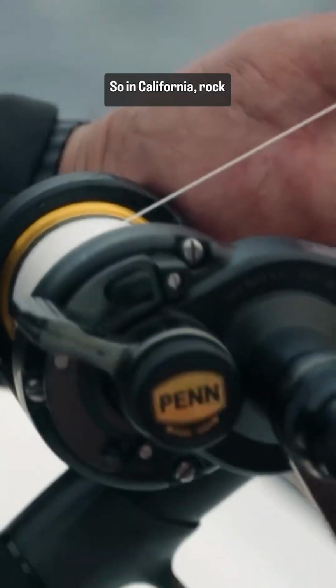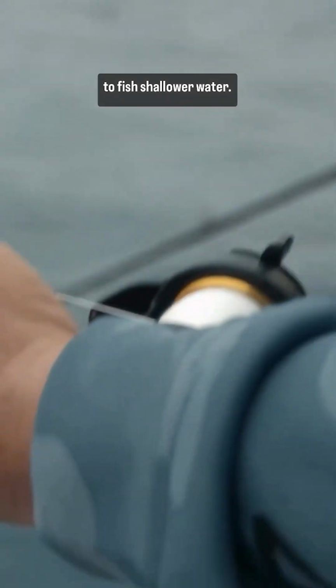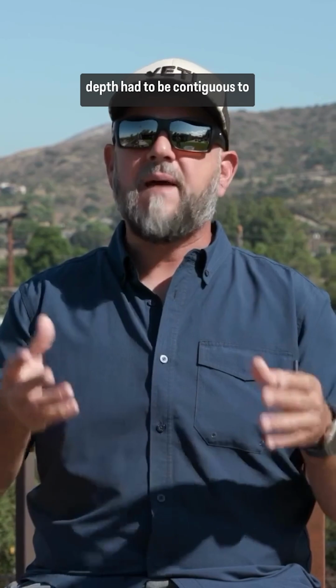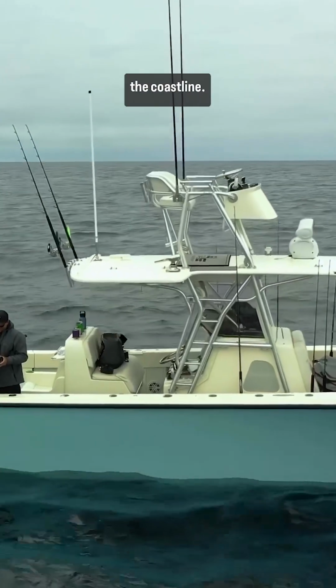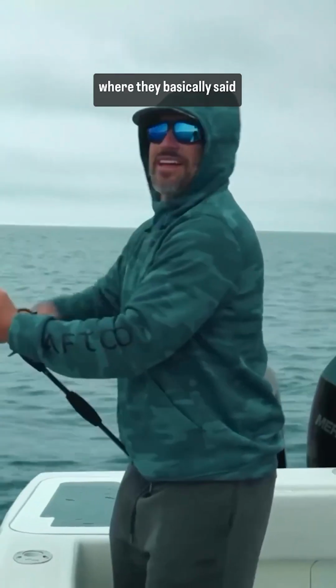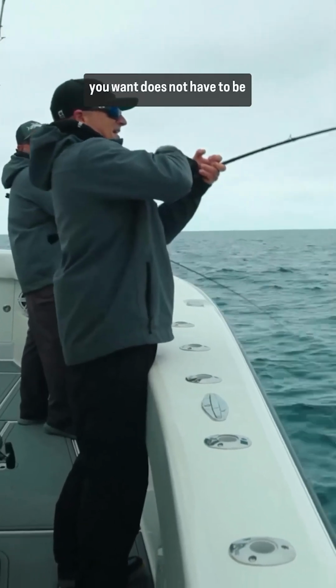So in California, rock fishing has always been regulated by two things. Number one is season. The other big component has been depth. Previously we were limited to fishing shallower water, and there was also a thing tied to that depth restriction, which was that the depth had to be contiguous to the coastline. In 2023, we got the big change where they basically said, okay, look, fish in any depth you want, it does not have to be contiguous.